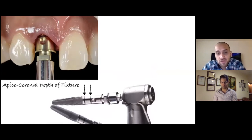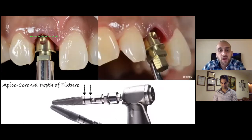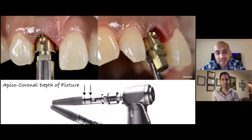So it is important to use a fixture that gives you that information when you're doing flapless surgery. For example, this case that was given to me by Dr. Chu, you see that these fixtures have these laser welded lines right on the platform. And so by burying the second line at the gum line, that means that the implant is 3 millimeters apical. So by having markings on your implants, that can really help.